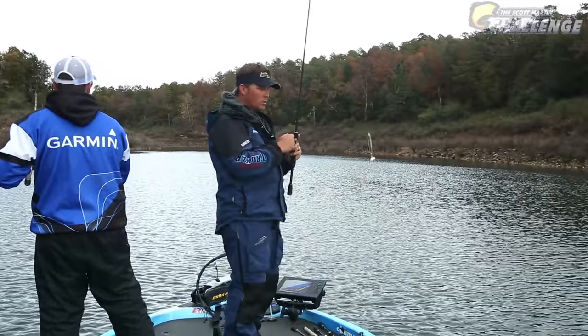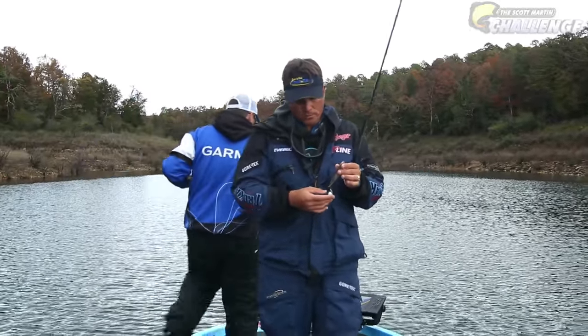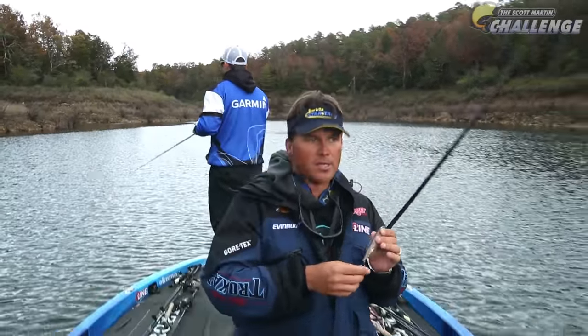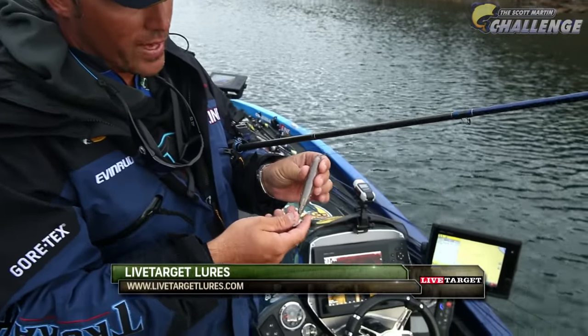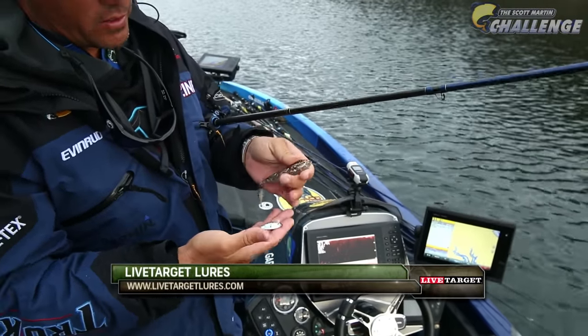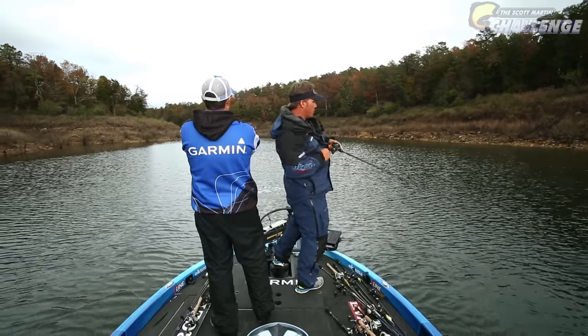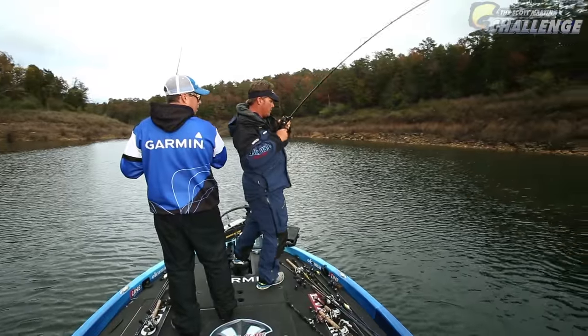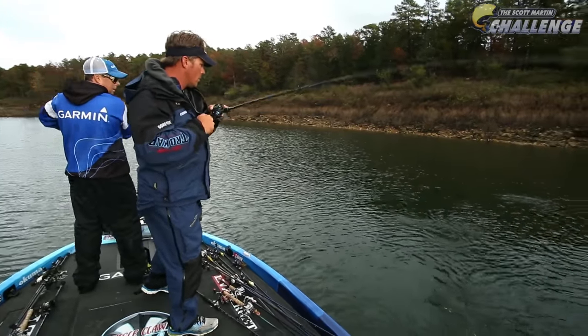Oh, look at this. That is pretty cool, dude. We just talked about the size of the bait fish in these schools. Check this out, guys. That is the size of the bait fish that these bass are eating on. That is really small. And that is why that LiveTarget is so cool. There he is, there he is, there he is. Good one? Not bad. Not bad. Topwater.